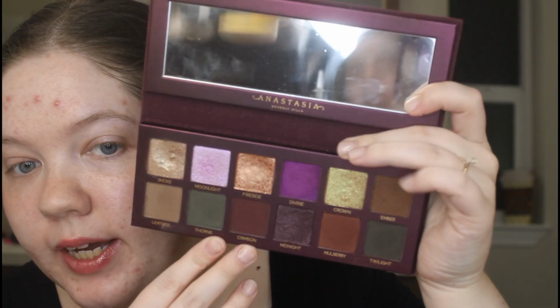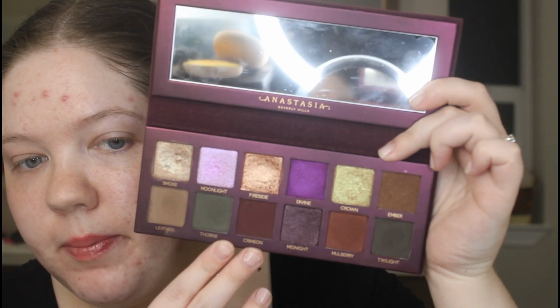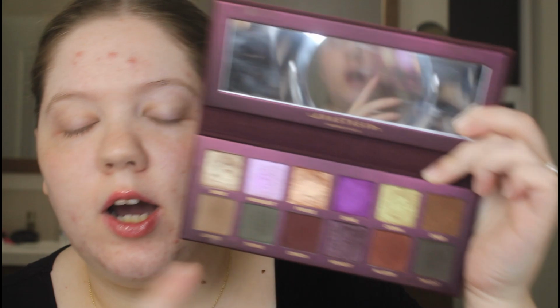It is so pretty and it's easy to work with. I haven't had any issues with getting any shades to be pigmented. These greens are not super out-there greens. They're more on the cooler, grayish side, so you're not putting a bunch of green all over your eyelid and it's not going to look crazy. It's kind of like a natural green smoky eye.